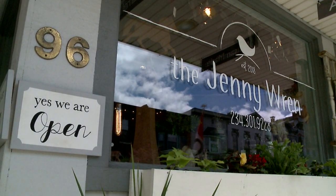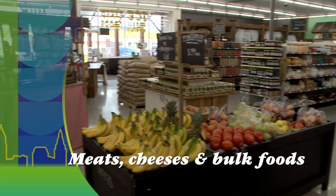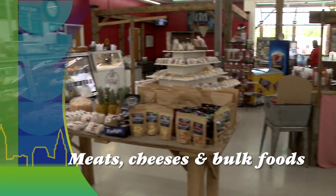The Jenny Wren is located on West Jackson Street. They're open Wednesday through Saturday. Coming up, where you can find 35 different types of cheese under one roof.